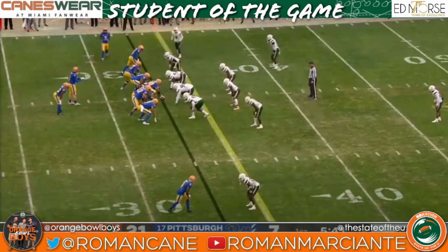On this 3rd and 2 successful conversion for the Pitt Panthers, highly suspicious that this is an option route. An option route for the wide receiver is when the wide receiver has an option to run a route based on coverage, based on a look. And in this case, I believe Pitt quarterback Kenny Pickett and his wide receiver are reading a closed look, and I'll explain that later, and they're going to go back and exploit this area for a big first down.